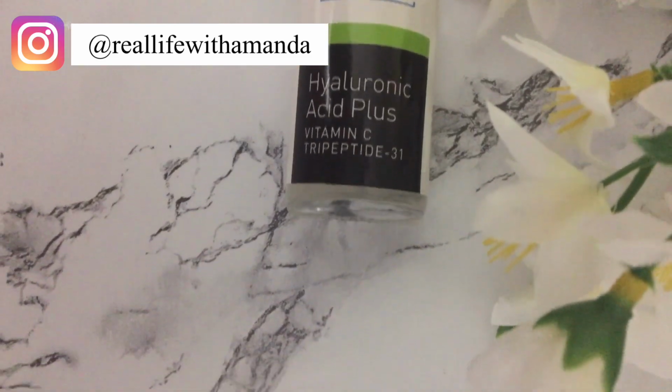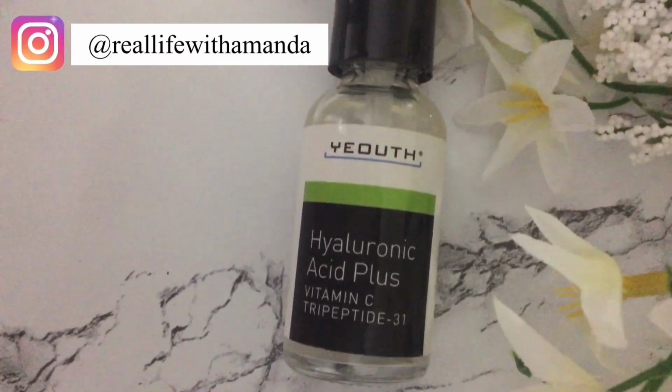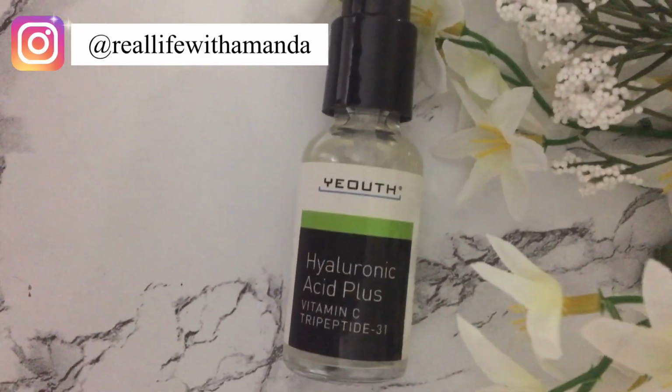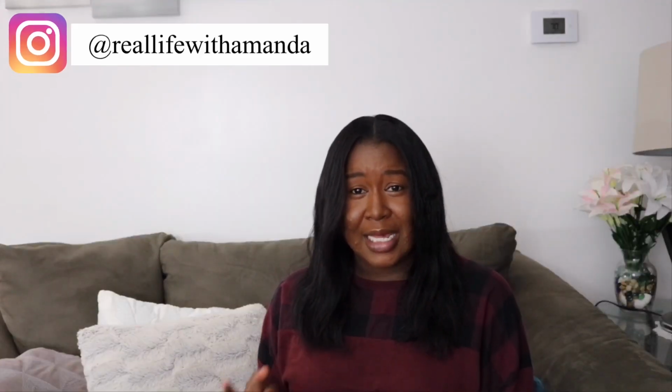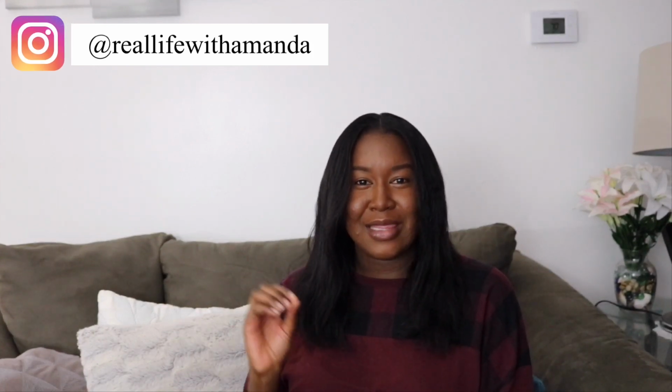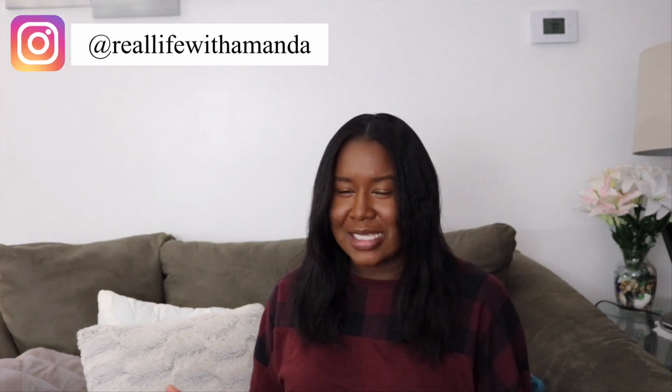Now this serum is hydrating. Not only that, it has some brightening properties as well as anti-aging benefits. The vitamin C helps to brighten your skin, and that is something that I'm definitely going to need because I know I'm never going to escape this breakout with at least a few scars. And the tripeptide 31 slows down collagen breakdown and has great anti-aging benefits.